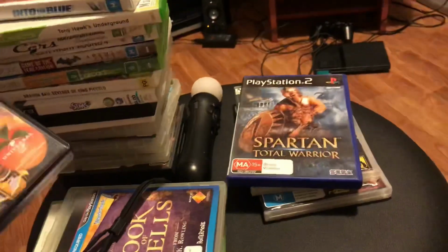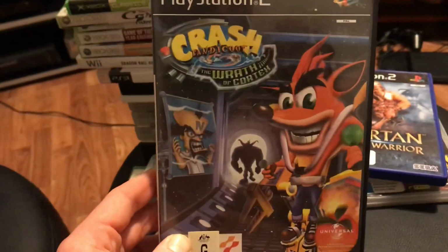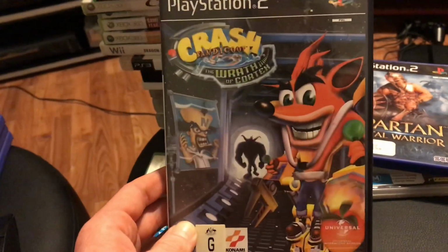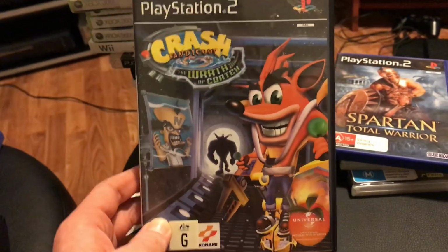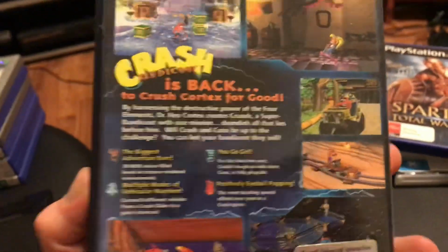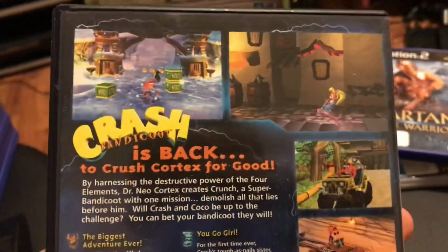Okay, so we've got, controversially, and I love this, the first one not made by Naughty Dog. It's Crash Bandicoot 4, The Wrath of Cortex. And I shit you not, I'm playing through this right now. I'm up to the last level.